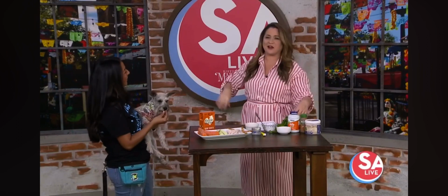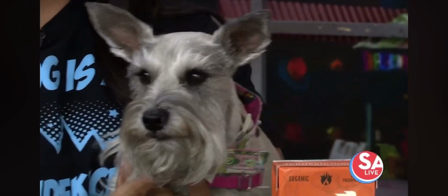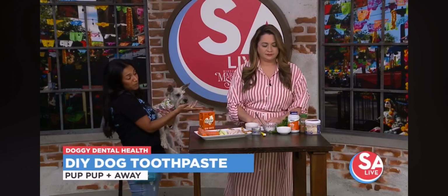Second, you can actually make your own doggy DIY toothpaste? Yeah, a lot of the toothpastes that are out there are full of junk, so we're going to talk about how to create a nice healthy recipe using everything that you probably have in your kitchen already.